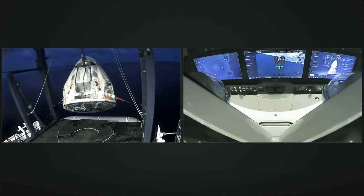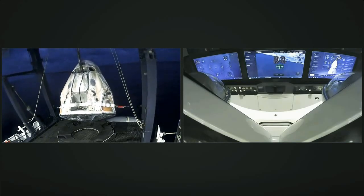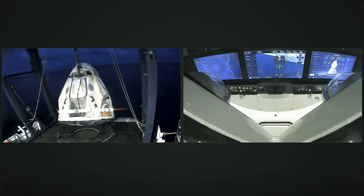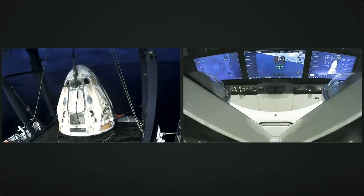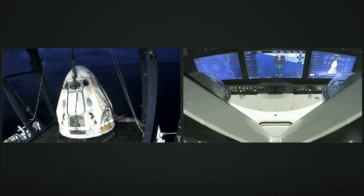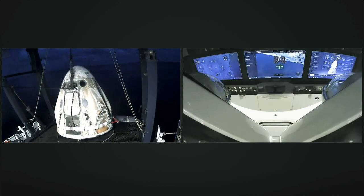Incredible. Dragon is being lifted onto the recovery vessel into the Dragon nest. That is what you see them setting the vehicle down on right there. You can see at the very bottom of Dragon some water coming out. Again, that's the ballast system that helps keep Dragon upright in the seawater or in the ocean. So it's functioning as designed, and Dragon is now on the recovery vessel.